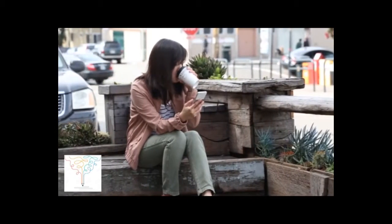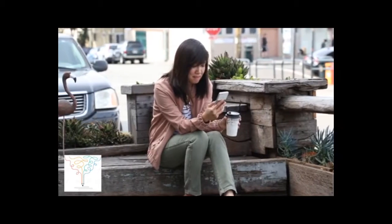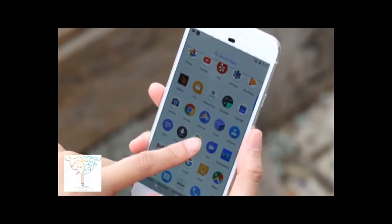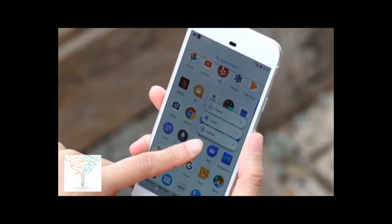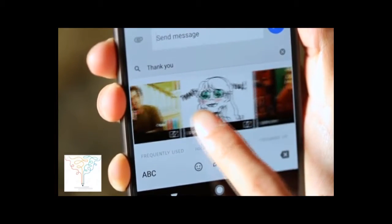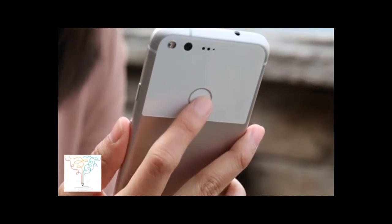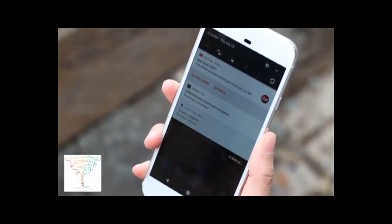Another cool software feature is Launcher Shortcuts, which is Google's take on Apple's 3D Touch. Just long press on some of the apps and additional options will pop up right away. You'll also get a GIF integrated keyboard, a nightlight mode that tints the display, and a fingerprint reader on the back that you can use to pull down your notifications.